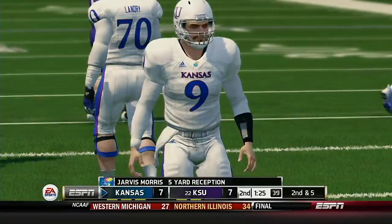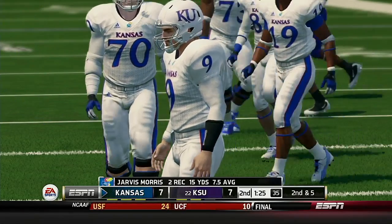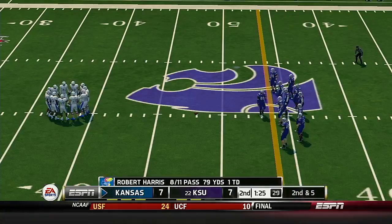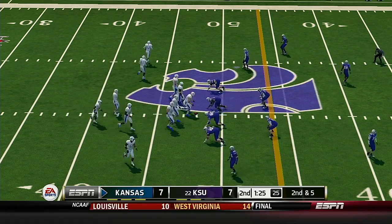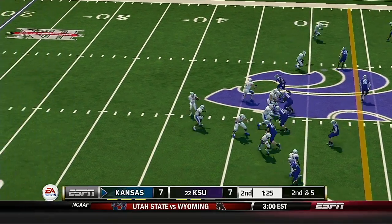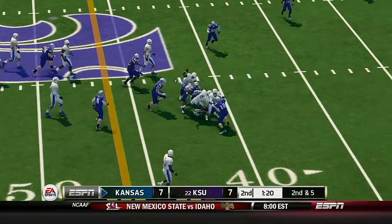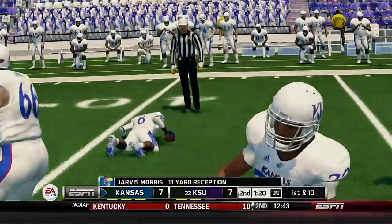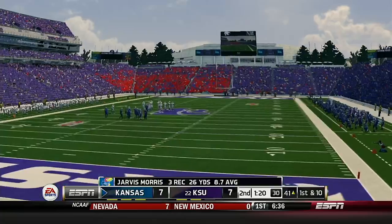He gets hit out of bounds at the 48-yard line. Call it a gain of 5 yards. That brings him second and five. From their own 48-yard line, it's second down. Looks to him again, complete. Tackle made at the 41. Gain of 11 on the play. First down.